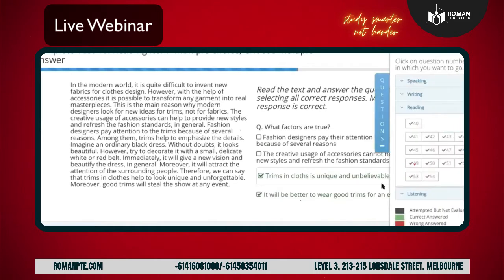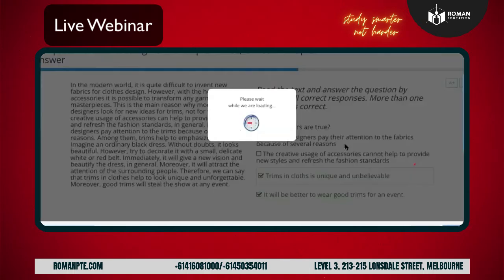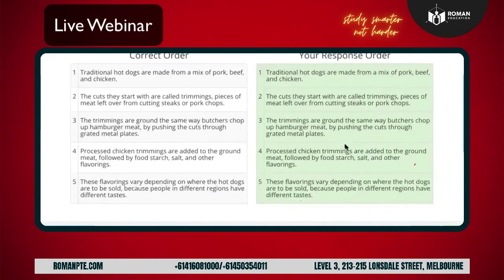Let's go to the next one now, which is reorder paragraph. Okay, reorder paragraph, the answer is already in the correct order, so I will only explain to you the relationship between them.